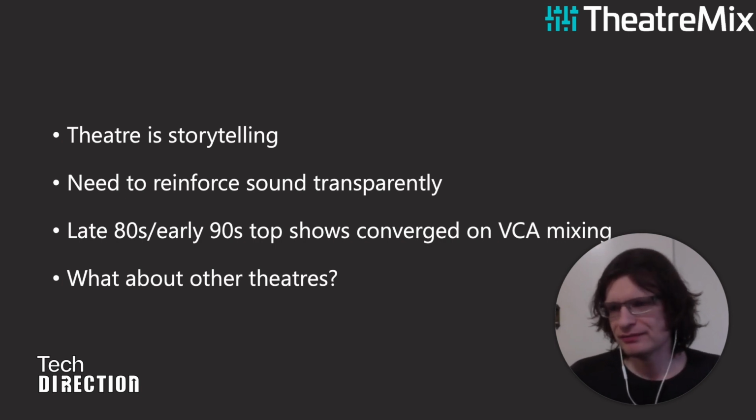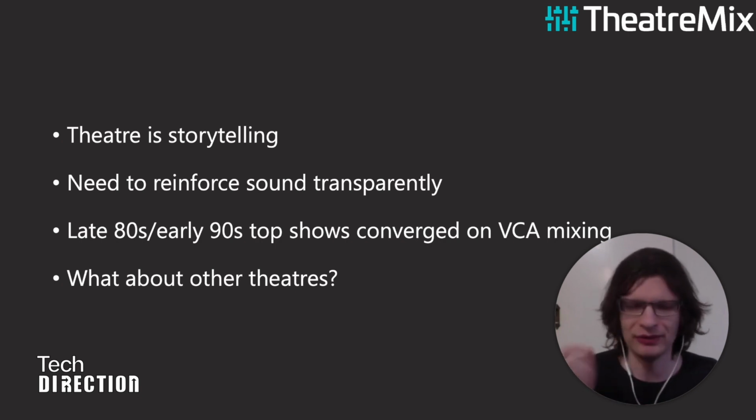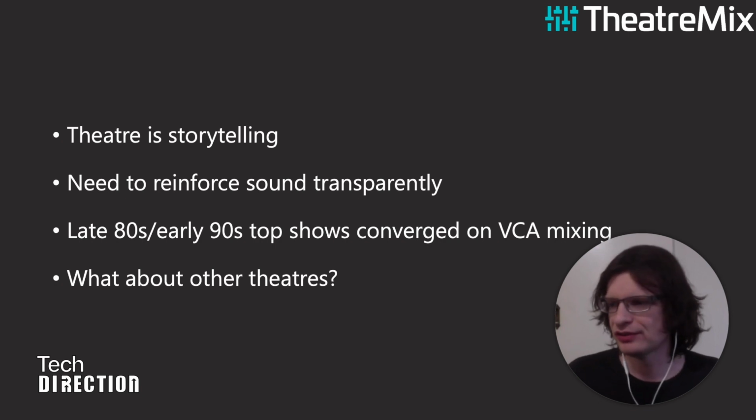I guess most top-end shows kept this workflow with analog consoles until the late 2000s. It took them a very, very long time to switch to digital.